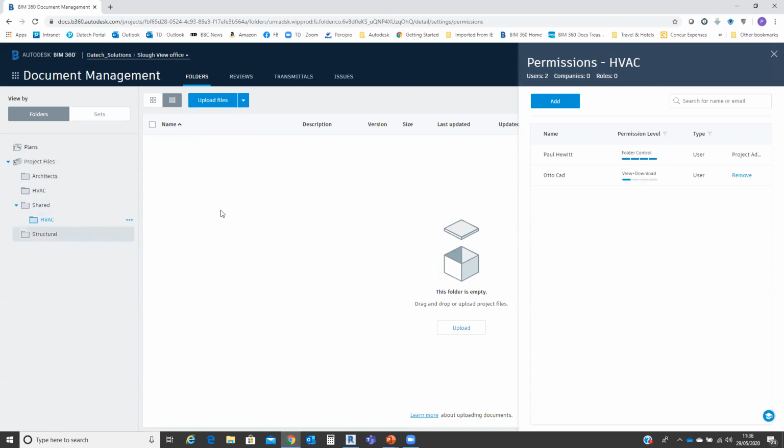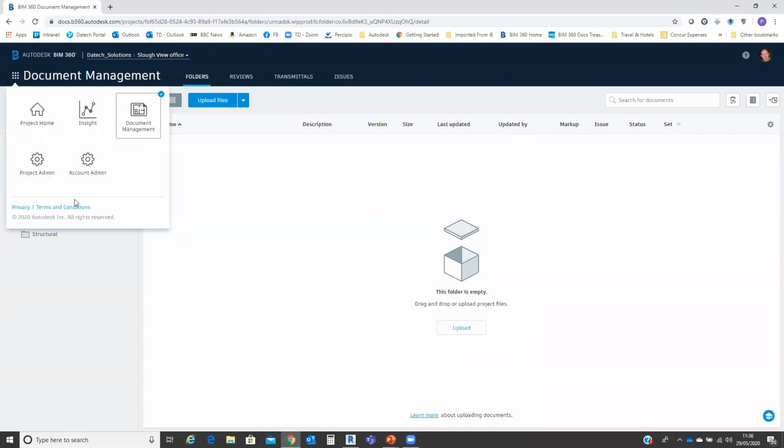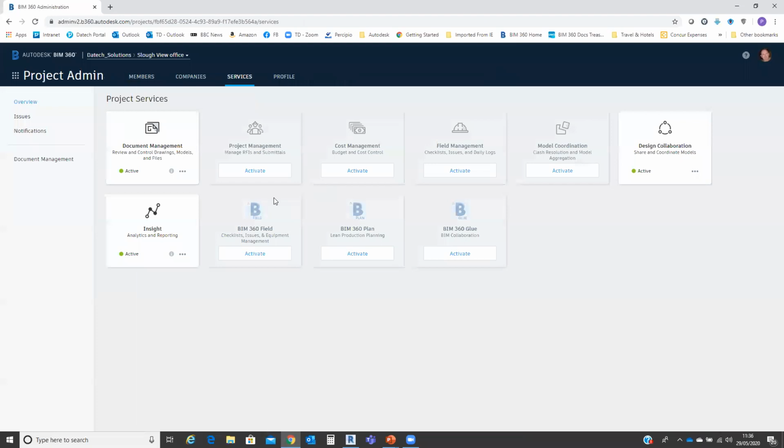So that's the ability we've got in this case. So that's my project setup. There's my information for my permissions and so on. What we've also got in here, let me just go into the project admin again. I just want to make sure we've got our services, go to services, making sure that we've got our design collaboration. That's in there as well.